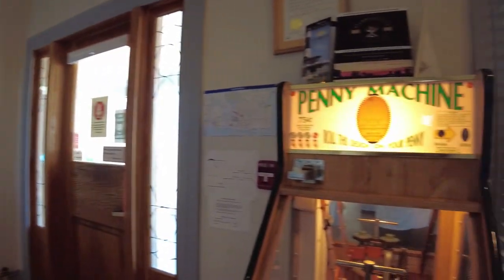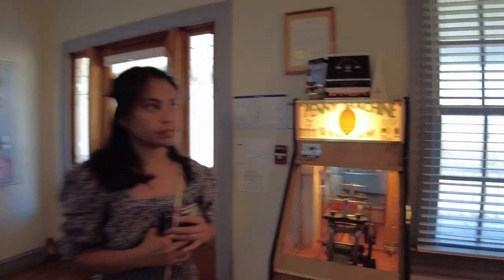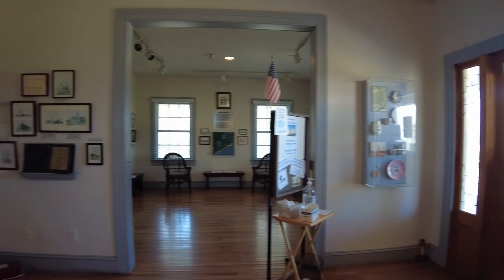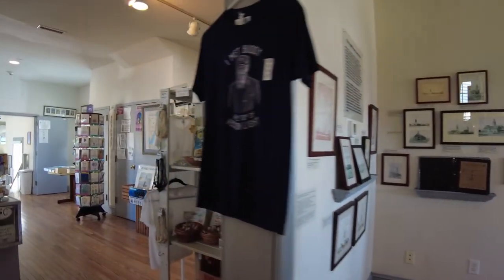It has been a tourist attraction since the light went on in 1857. It has 2,000 square feet of museum space. They also have a small souvenir shop.